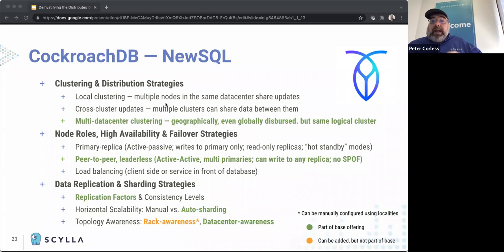Cockroach bills itself as NewSQL, a SQL database designed in mind for distribution. Note that it uses the Postgres wire protocol and borrows heavily from many of the concepts pioneered in Postgres. However, it doesn't limit itself to the Postgres architecture. Multi-data center clustering and peer-to-peer leaderless topology is built in from the get-go. It's also auto-sharding, and it has data replication, it has data center awareness built into it, and it's a SQL designed to be survivable, and hence the name.